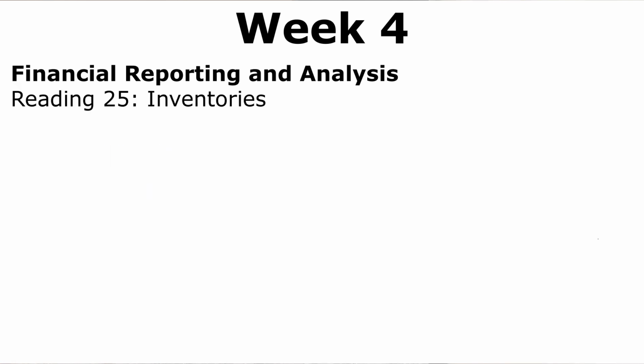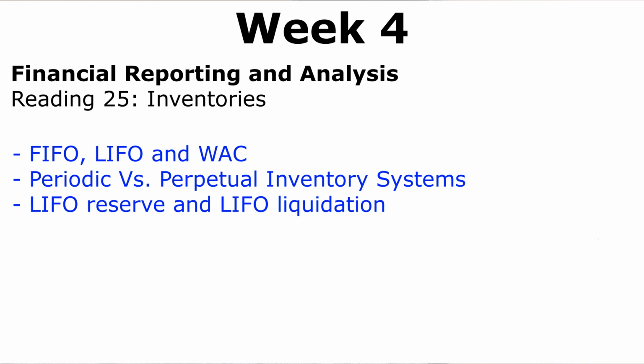So we start off our week with reading 25 Inventories. This is an interesting chapter with a couple of concepts. First, understand and solve the problem using different inventory valuation methods that are LIFO, FIFO, and weighted average cost. Also solve a couple of problems using periodic and perpetual inventory systems. Then the chapter digs deeper into LIFO reserve and LIFO liquidation. Both are important concepts, noting that only US GAAP permits using LIFO.